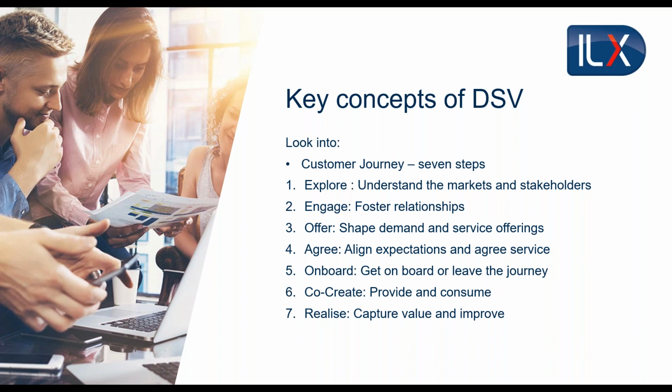Once we've worked out our marketplace and the targeted areas we're going to go looking for, then we can start coming together, engaging with various stakeholders and various parties to ensure a relationship is then formed. A relationship takes time.